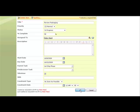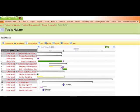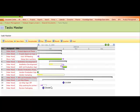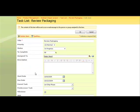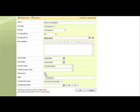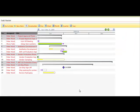So it's very similar to Project Server. By moving this, I can indicate whether this is a milestone as well. Okay, and it's actually extended out. Let me even change this even further. And you can see it's actually extended even further out.